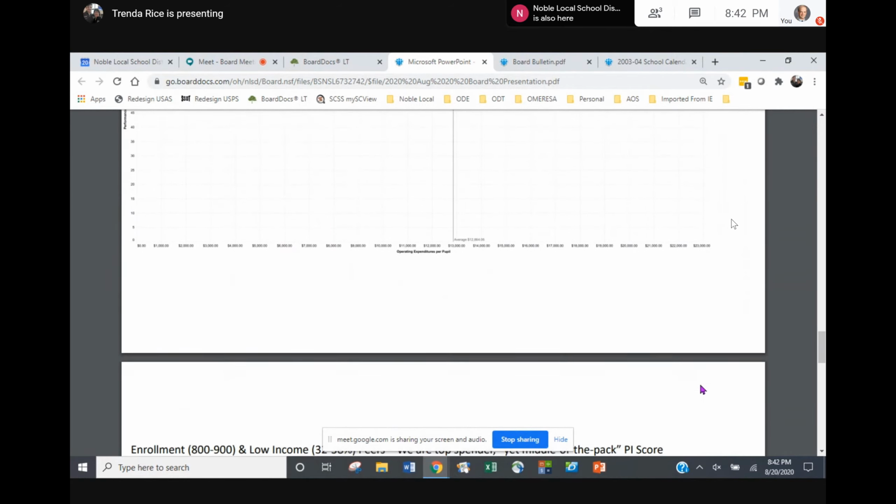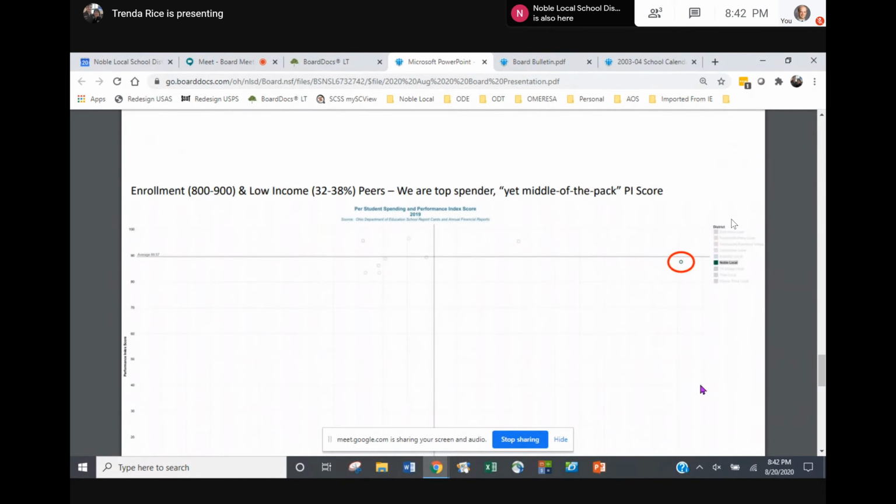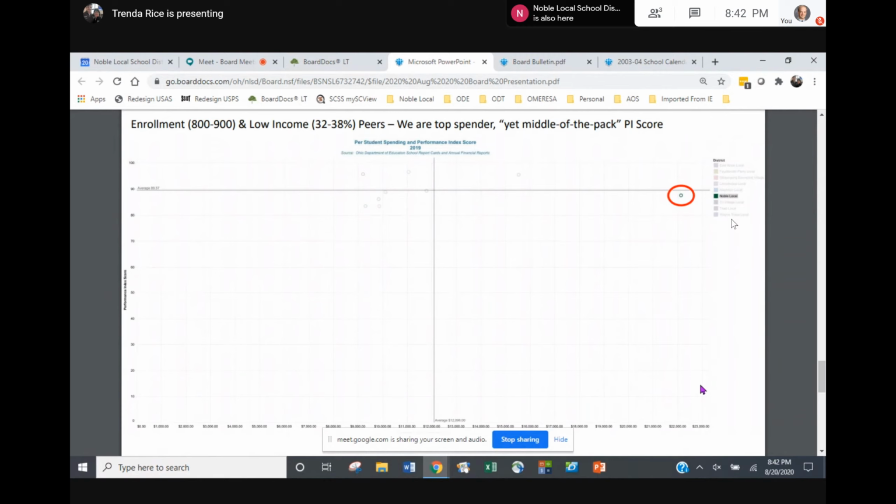The next slide is taking that similar enrollment and similar income peer group, and here we are again, clear over here, and there's a dot, and there's a dot. So we are still the top spender, and we're in the middle of the pack on PI score. So again, not an unfavorable story, but maybe saying a little bit about where we might like to be someday.